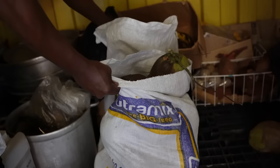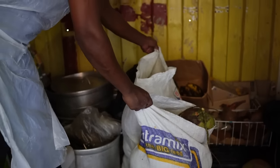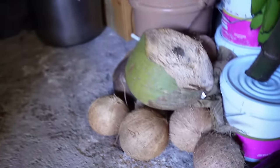Overnight. Golden pot. This is golden pot. Oh yes. Always never run out of coconut. Natural. Never run out. Whoa. Natural vibes. This is something to see.